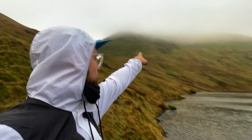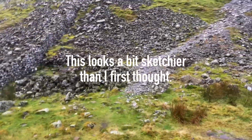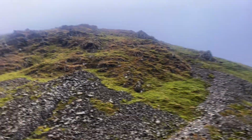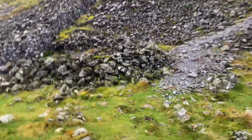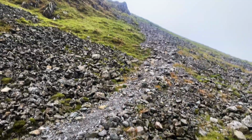Yeah, do you know what? Risk it for a biscuit. Let's get up to the top of there. I need to bag that Wainwright anyway, so if I wasn't going up today, I'd be going up tomorrow. Right, let's get a move on, because it won't be too long until it starts getting dark. Yeah, this looks a bit sketchier than I first thought. Light work.